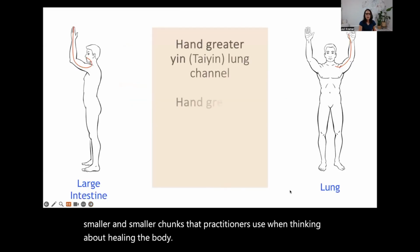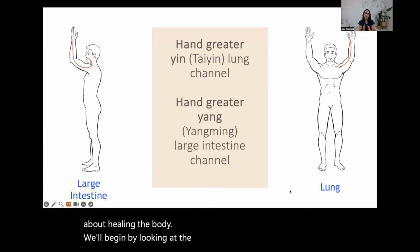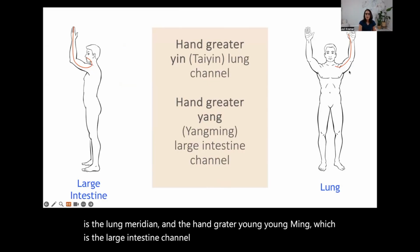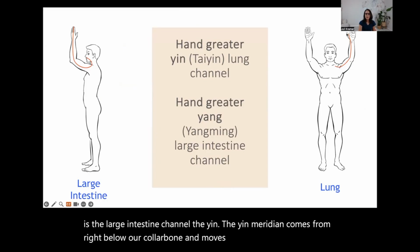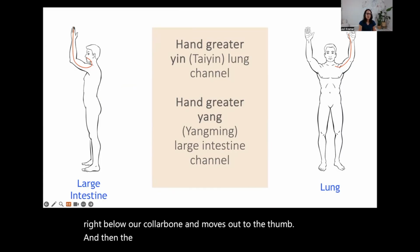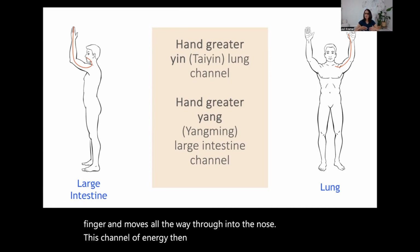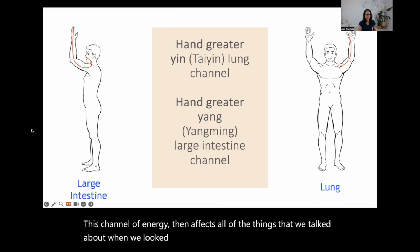We'll begin by looking at the system of the hand greater yin, which is the lung meridian, and the hand greater yang, yang ming, which is the large intestine channel. The yin meridian comes from right below our collarbone and moves out to the thumb. And then the large intestine comes from the outside of the index finger and moves all the way through into the nose. This channel of energy then affects all of the things that we talked about when we looked at the star chart.